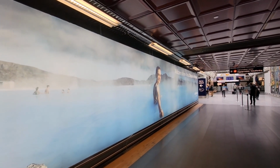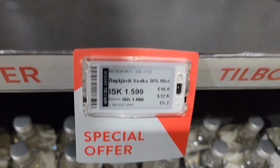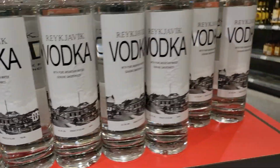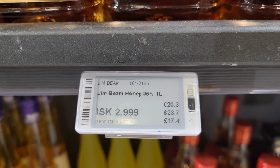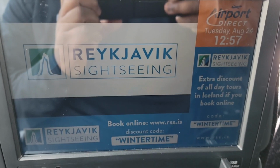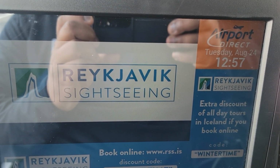After arriving in Keflavik at Iceland's airport, the first thing I decided to do was to hit up the duty-free store. Because, and it's in my videos on things you should know before coming to Iceland, I was told that if you're going to buy liquor in Iceland, you need to buy it at duty-free because it's very expensive in Iceland. And I found the prices of the duty-free to be very similar to the ones in the U.S.